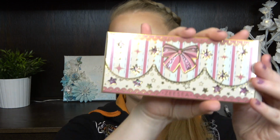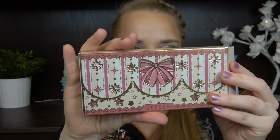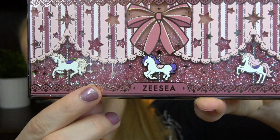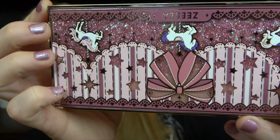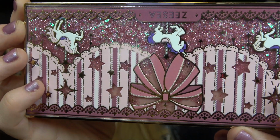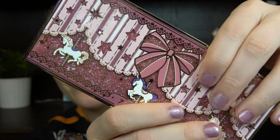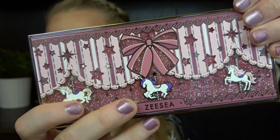The last thing I have here is this palette here. This is called, I think, Honey Dream. And this packaging, I will show you. Can you see all of that glitter moving? Can you see that? I can look at this for a long time. It's so magical somehow. I didn't think glitter would do this to me anymore. This is so girly. And this is how it looks.